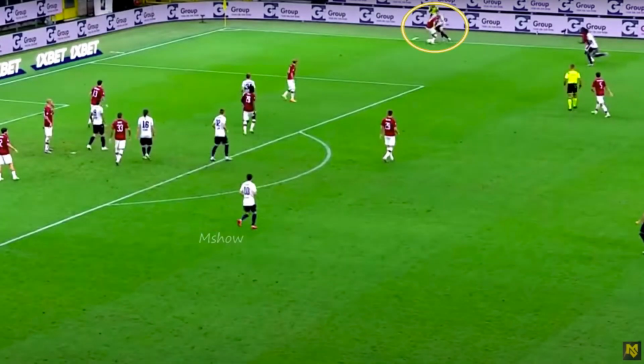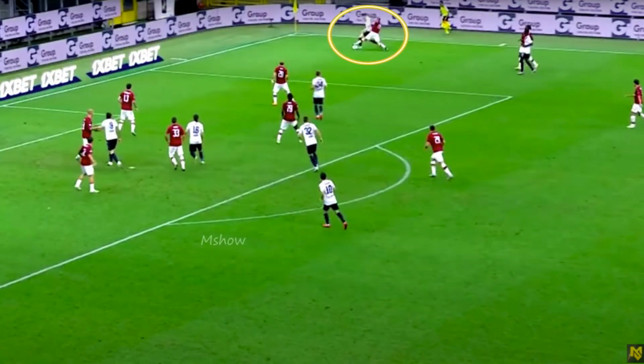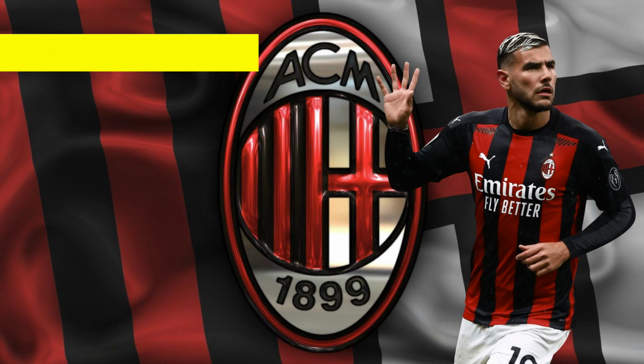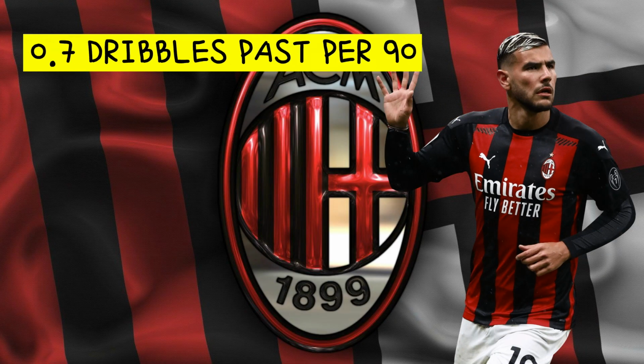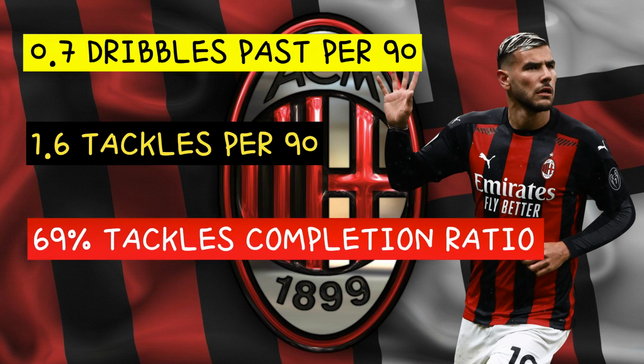Defensively, Teo is also solid and has no real weaknesses. He's able to defend in one-on-ones very well, as here, even though he does get nutmegged, he's able to use his acceleration, strength and tackling ability to recover and dispossess the player. We can see this ability as he's been dribbled past just 0.7 times per 90 this season, completing 1.6 tackles per 90, giving him a tackle success rate of 69%, which is very impressive.